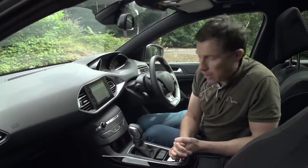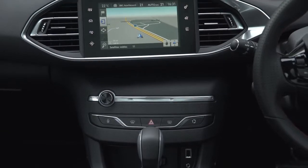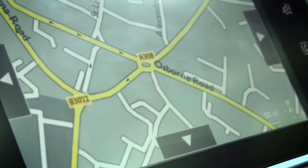Not very nice at all, but I can forgive it because, well, there's no buttons cluttering up the dash. This is a very minimalist design because most of the controls are done through this touch screen. More on that in a bit.